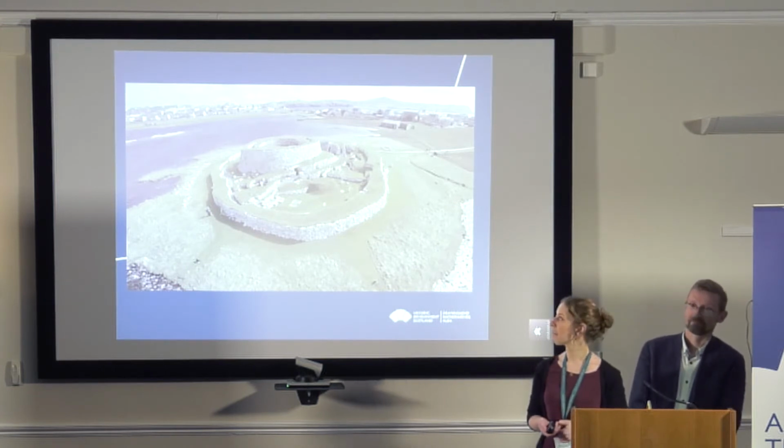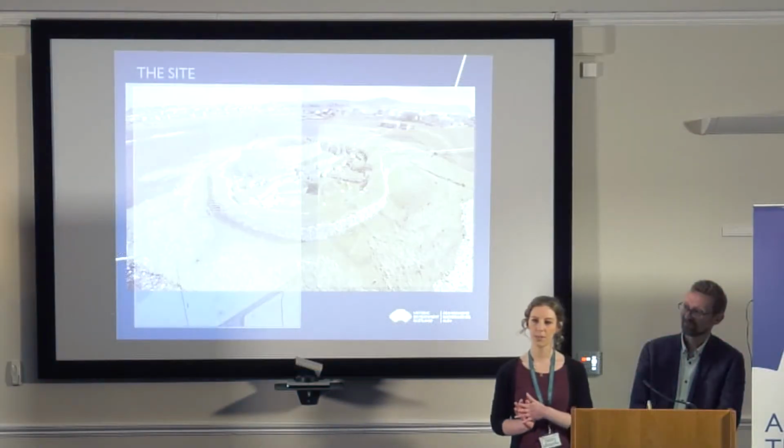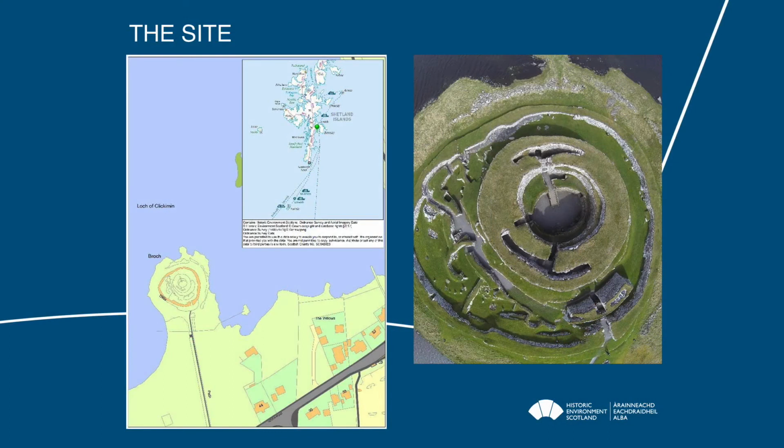Looking at a recent example of Clickhimin Broch, which is an Iron Age site in Shetland. So just to give you a bit of background information about the site, it's situated in Lerwick, which is the main port, Shetland's capital, if you like. And it's on a low promontory that extends into the Loch of Clickhimin. It's just on the outskirts of the town of Lerwick.